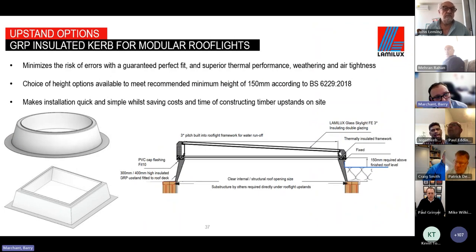So, upstands: supplied upstands and site-built upstands. Upstands are often built on site, and as I say, courtesy of Approved Document L, they now have to meet a minimum U-value of 0.35 watts per meter squared Kelvin. However, some suppliers, such as us, do have a range of roof lights available with insulated GRP upstands. And then obviously if it's part of the roof light, the overall performance of the roof light can be used.